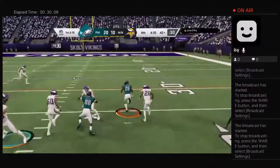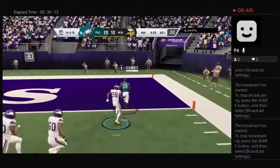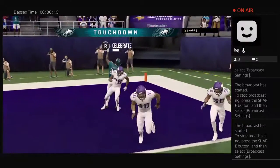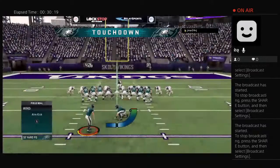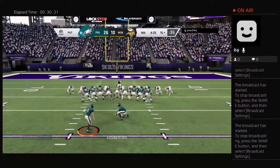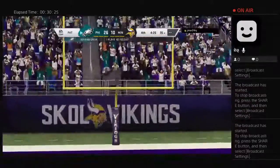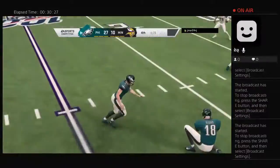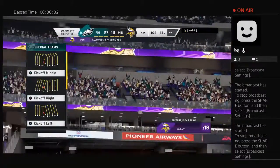On first down, it's Sanders. And he is into the end zone. Touchdown, Philadelphia. Miles Sanders, 40 yards. And the Eagles able to push further out in front. Elliott good on the extra point. And the decision to just kick the extra point winds up successful.